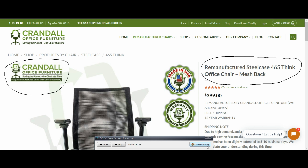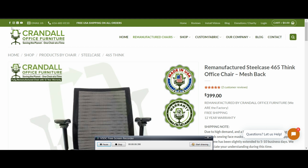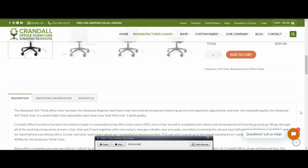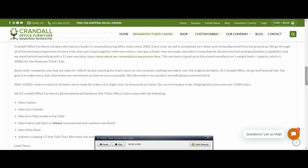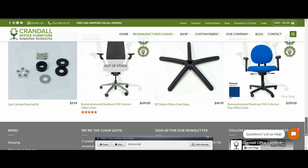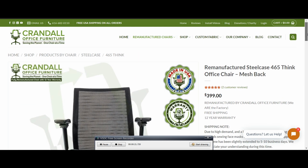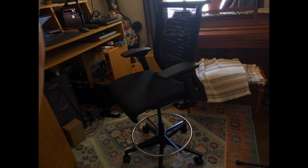So the price was great, and I felt even better moving forward with the purchase after reviewing their very generous return policy and their 12-year warranty, both of which were validated by multiple reviewers. And to top it all off, their marketing leans heavily on the sustainability of purchasing refurbished products rather than new products. In our household, we try to purchase things that will last a long time, are easy to maintain, and involve some sort of recycling or upcycling. Oh, I should also mention that I purchased this chair with a conversion kit to turn it into an office stool.